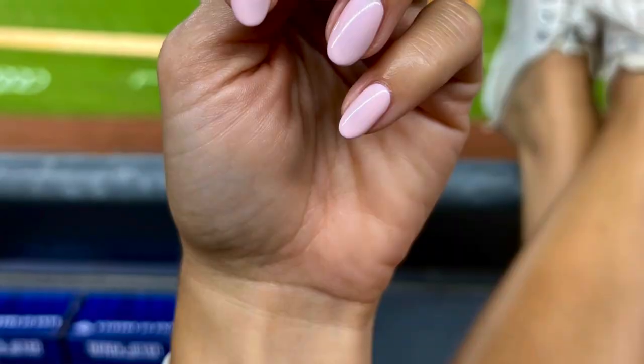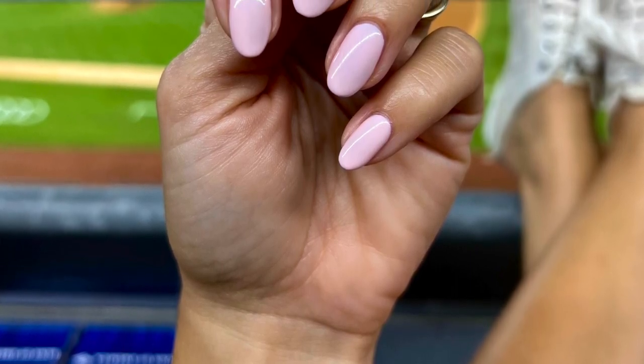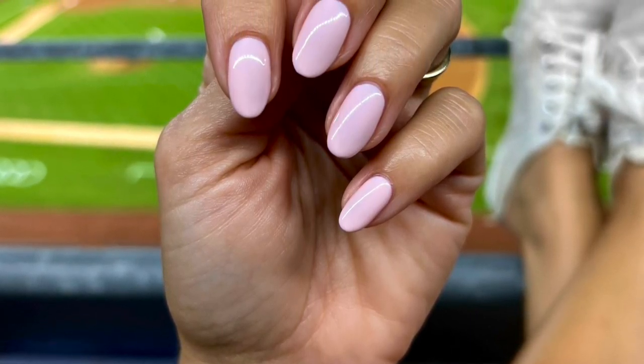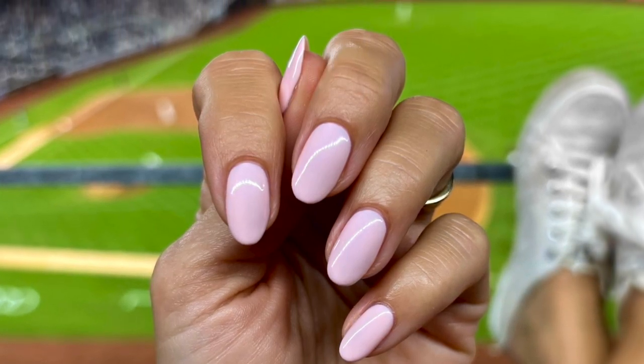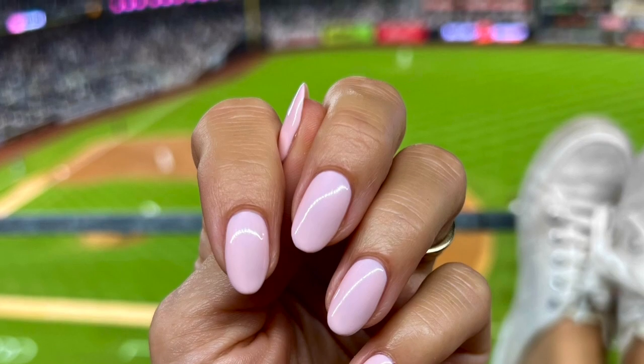Last but not least, my favorite manicure of the month is actually the one that I'm still wearing right now, and this is Gelish's Pick Me Please. It's from their spring collection, but I've been loving this polish all year. It is the most beautiful, creamy, milky white pink that just wears so beautifully. It goes with everything. I love it on the shaped nails. It almost looks white, but it's not. By far one of my favorite nail polishes of all time.